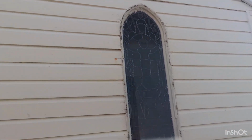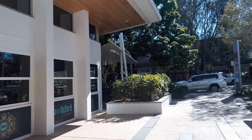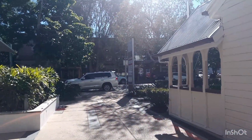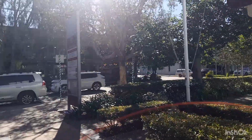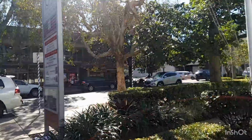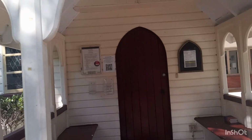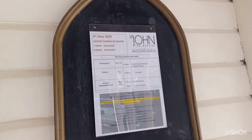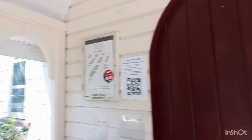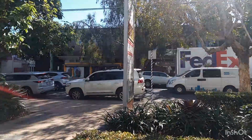I do have some of the windows. Yeah, but that's the center. But there's no plaque here. Oh, that's a shame. Unless it's inside. There's nothing there. Nothing here either. Oh well. We'll move on to the next one. There's only 3 more to go.